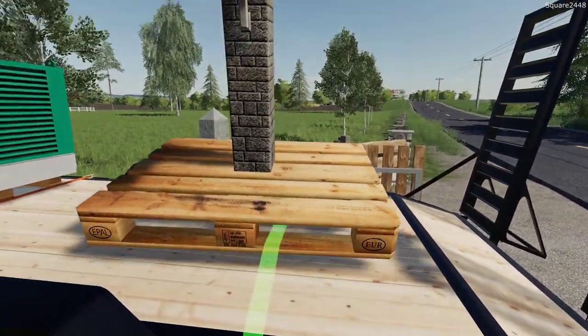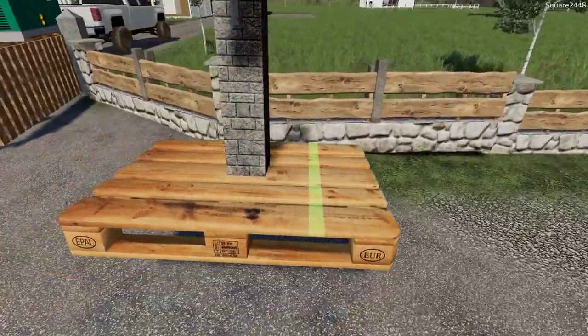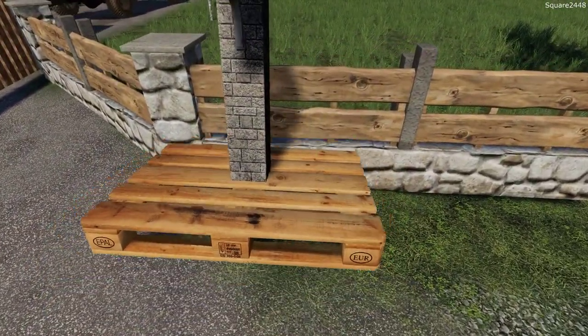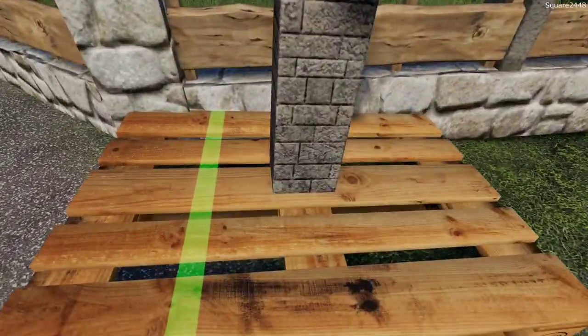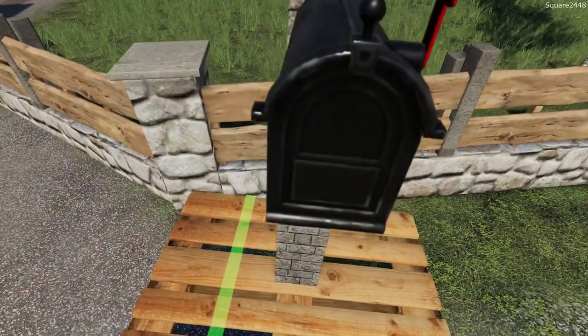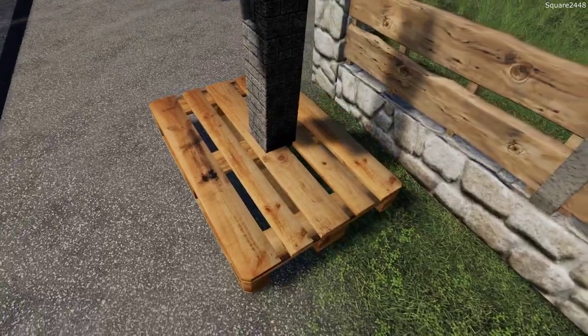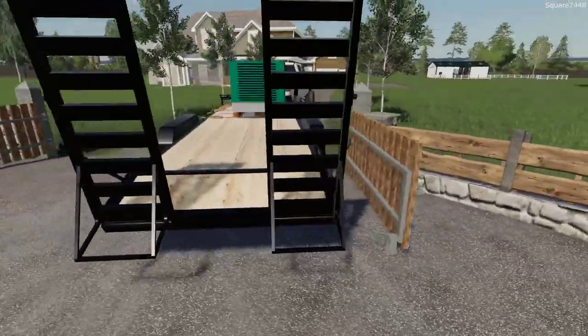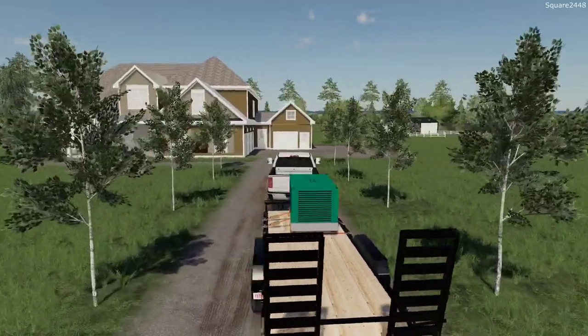I really do like this mailbox, and it kind of fits in with our property theme as well. And I want it kind of right here. We'll try to get it as close to the fence, and bring it back just a little. Bring it back, and it's a little hard to move these, but let's see. That looks good there, and let's go all the way to back. Now, we will not be using this trailer anymore today.